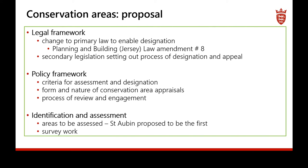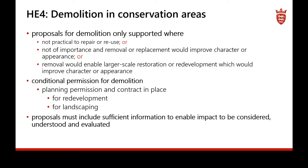And then the third element of that is the basic survey work that's required to identify and assess those parts of the island that may come forward as conservation areas. The Minister's given an indication that St Obin is likely to be the first candidate for conservation area designation in the island. So that was just a bit of the background to some of the procedural things.